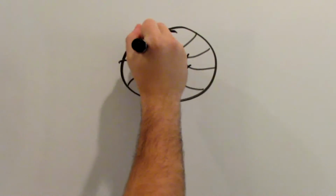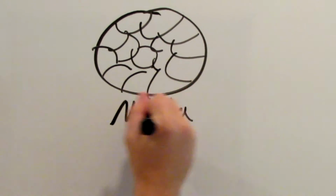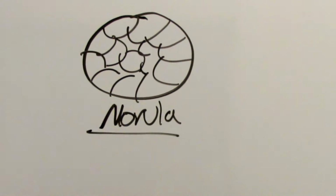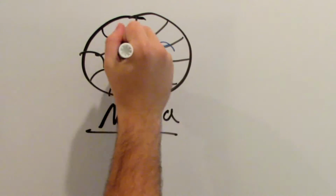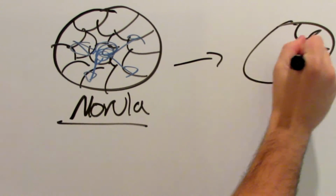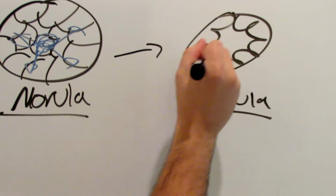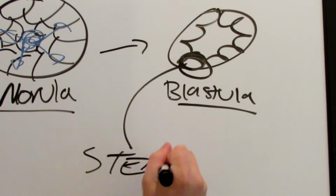The next stage is called the morula, a solid ball of cells created by cleavage. Then the morula, the inside will be pushed out and hollowed out, and it will form the blastula. And lining the blastula are stem cells.